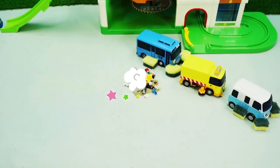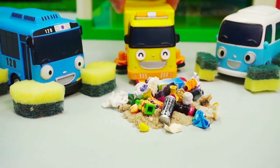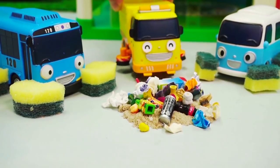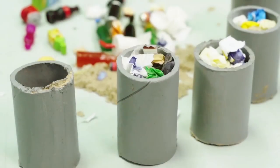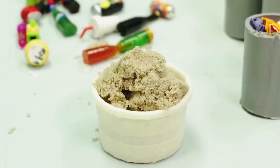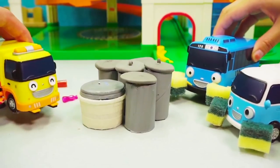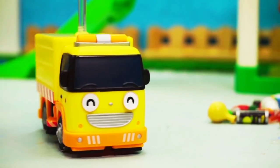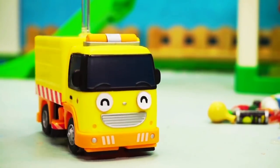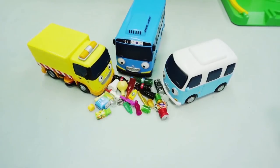Heave-ho! Heave-ho! Ta-da! Wow! We've gathered everything! Now, let's put all the trash in the trash can. All done! Yay! Now, we have to recycle. I'll gather all the plastics. Tayo, you get the glass bottles, and Bong Bong, gather the cans.